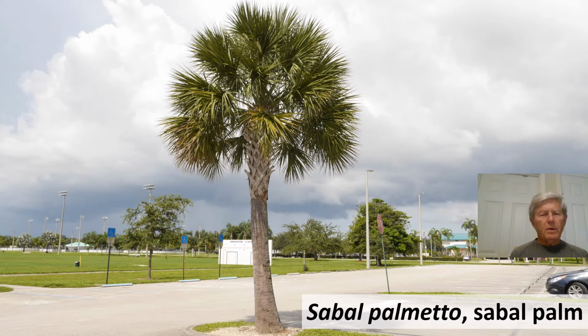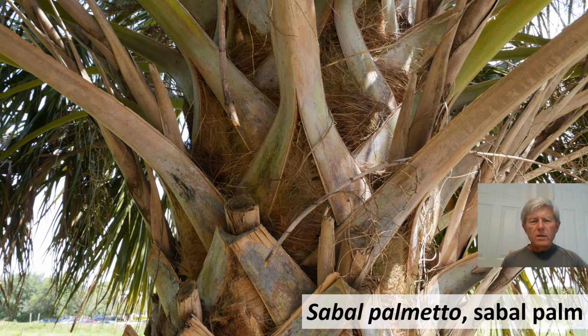Another native Florida palm that we saw is the sable palmetto, the sable palm, also called the cabbage palm. It has a roundish globular top, giving it a lollipop type appearance. Naturally, the petiole bases, sometimes called the boots, cling to the trunk unless they're artificially removed by people. They split as the trunk grows, so that's a really good distinctive characteristic of the sable palm. It looks like a lot of upside down V's or W's.